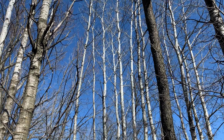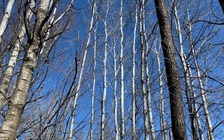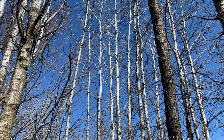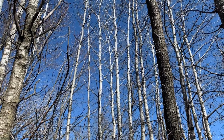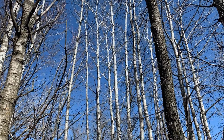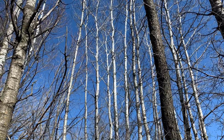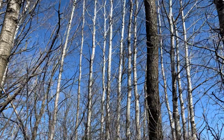Well, I've kind of decided to use the infrared after all. And what I'm going to try to do is get the contrast of those white poplars, birch, whatever they are. And I'm going to use the infrared film with the red filter. It's going to darken the sky, so I'm really hoping to get a really nice, solid black-white contrast between the trees and the dark sky. So we'll see what happens here.